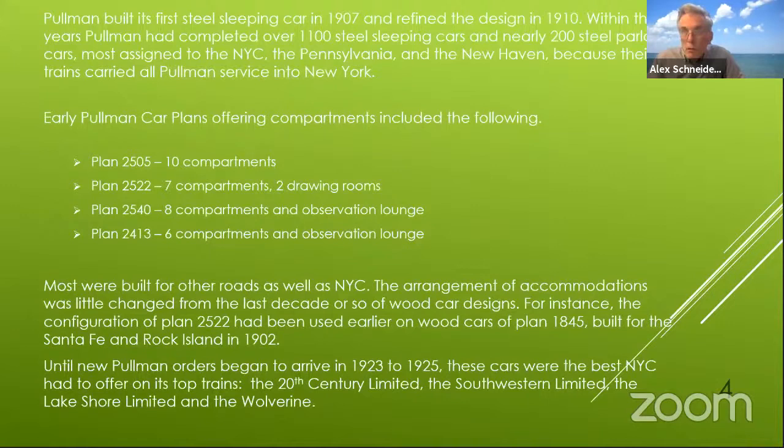Pullman built its first steel sleeping car in 1907 and refined the design about 1910. And within 3 years of that date, Pullman completed over 1,100 steel sleeping cars and nearly 200 steel parlor cars, most of which were assigned to the New York Central, the Pennsylvania, and the New Haven because their trains carried all Pullman service that ran into New York City.